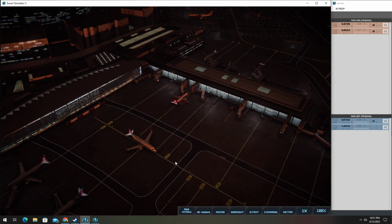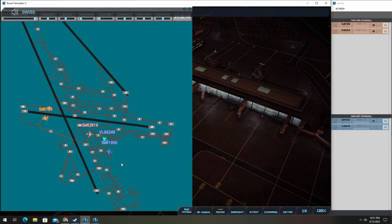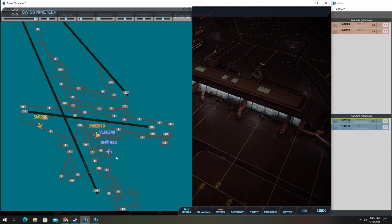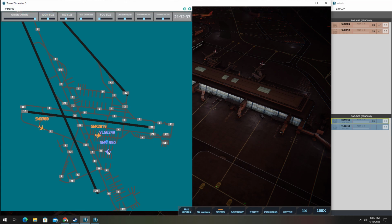Zurich ground, Swiss 1950 ready to taxi. Swiss 1950, runway 34, via Echo. Swiss 1950, runway 34, at Romeo 8, via Echo. Runway 34, at Romeo 8, via Echo, Swiss 1950. Swiss 1950, runway 34, at Echo 8. Runway 34, at Echo 8, Swiss 1950.